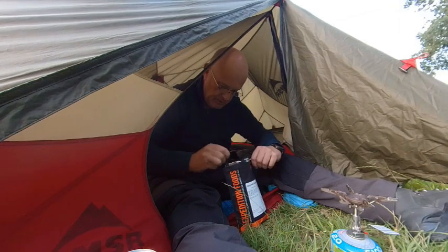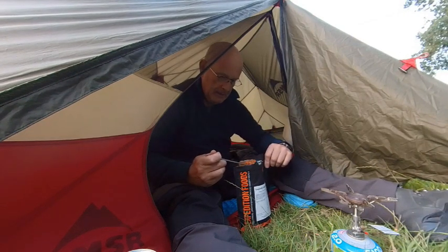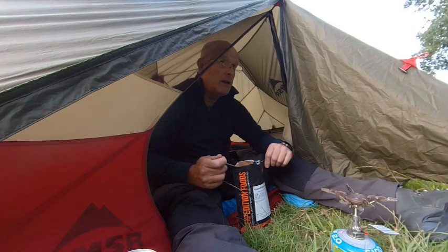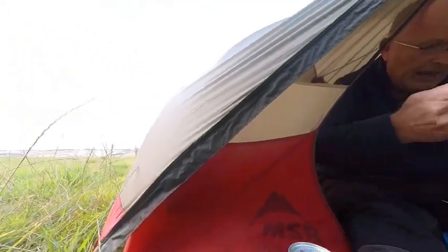I can make a damn sight better, tastier spag bowl than this, but it'll do anyway. Yeah, so we've got a fairly nice pitch right on the edge of the woods. I've already heard, I'm assuming it was a stag deer, letting out a big bellow earlier on, so we might have some interesting noises during the night. We've just been bombarded by a couple of paragliders. I didn't get out and film them.